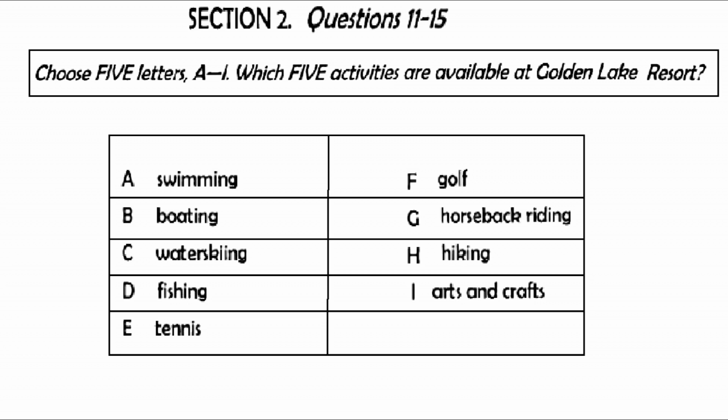As you listen to the first part of the talk, answer questions 11 to 15.